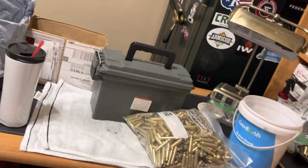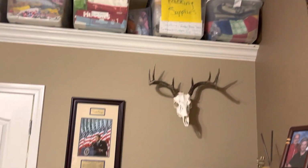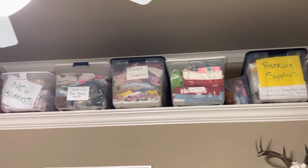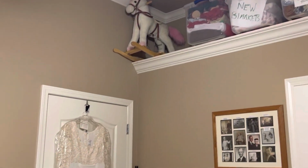which is, now I gotta back up. I'm in a little midst of the middle. His desk, gun safe. Okay, that's all my stuff up there. Okay, and that's just this room, y'all. That's not where we usually are. We're usually in the other room.